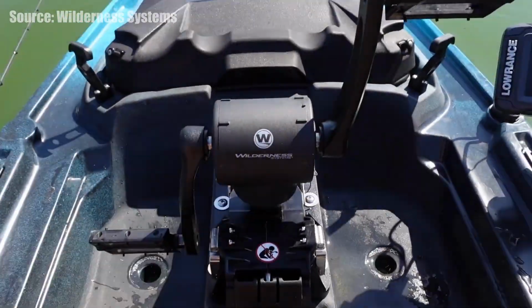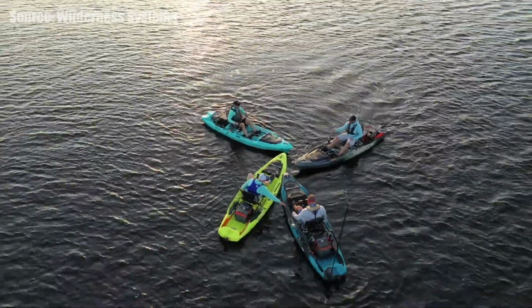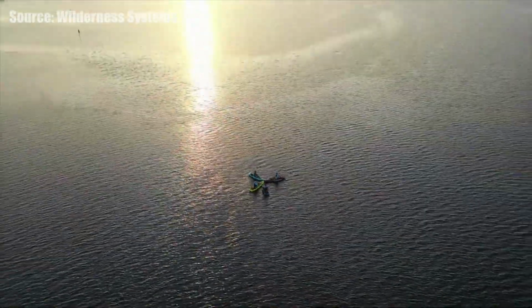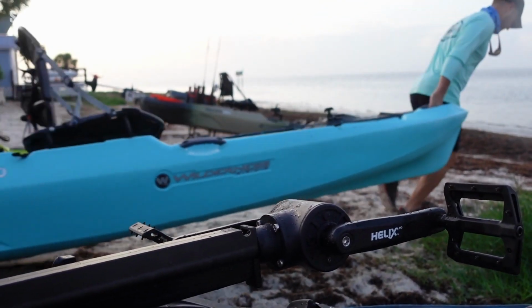I think this list for the under $3,000 kayaks is going to give you the best price to performance ratio in kayaks. Anything more than $3,000, you're kind of overpaying. Anything under $2,000, and you're leaving some performance on the table for the price. But let's kick this thing off with the Wilderness System Recon 120 HD.